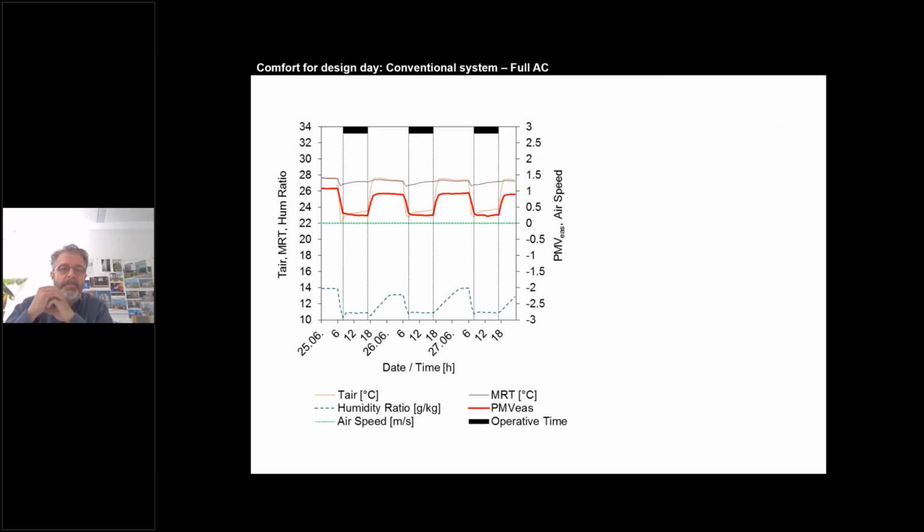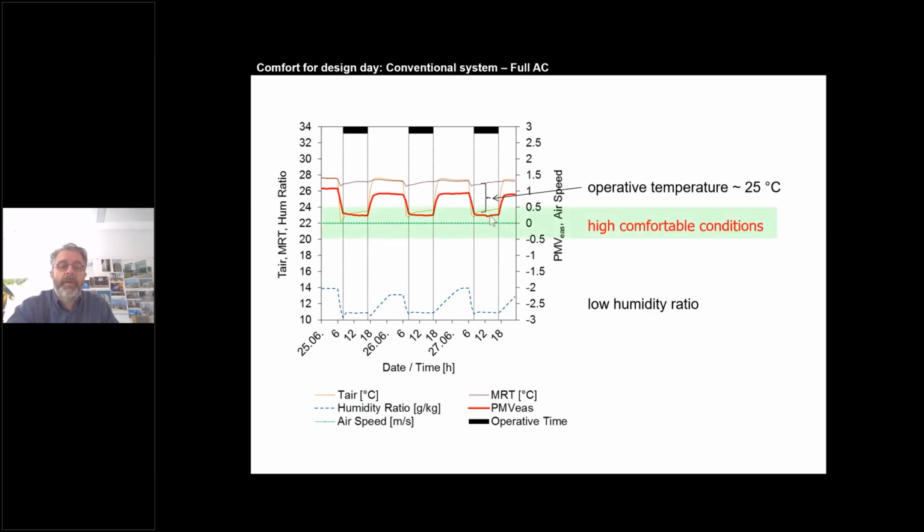And how would they perform differently? How would they create these conditions differently? Let me start with the air conditioning system, the full AC. In this diagram, we see 3 days. We see indicated the air temperature, and we see indicated the mean radiant temperature. So during the daytime, that creates an operative temperature between the radiant and the air temperature of 25. We have a low humidity ratio in the day, and that creates, indicated by the red line, predicted mean votes in this specified range of highest comfort.